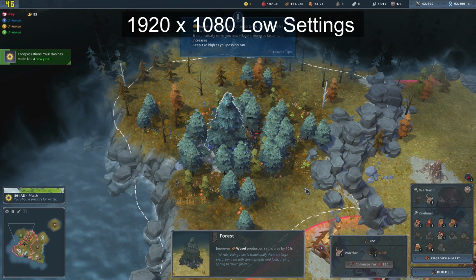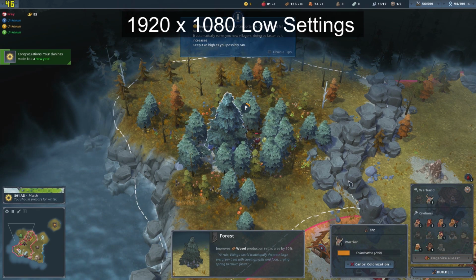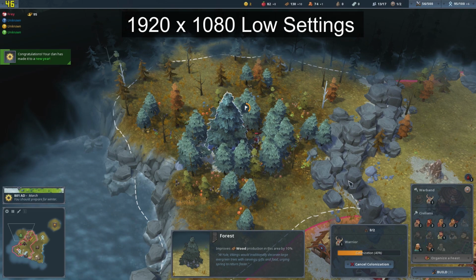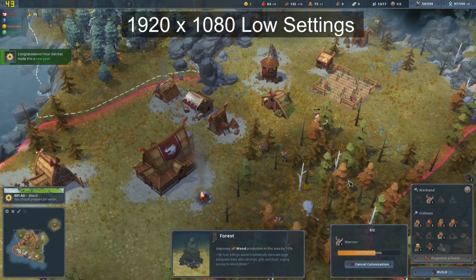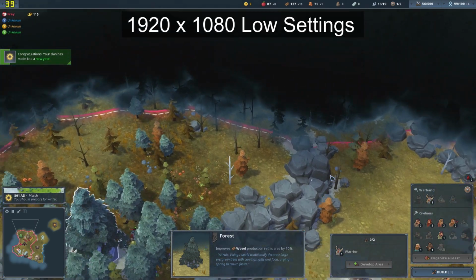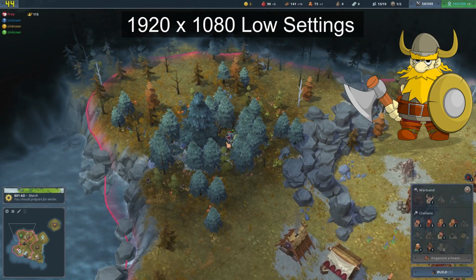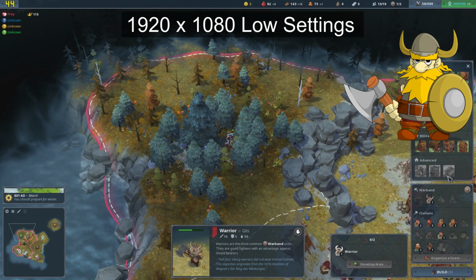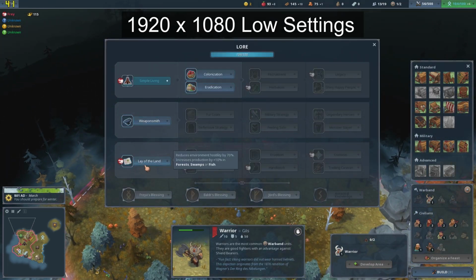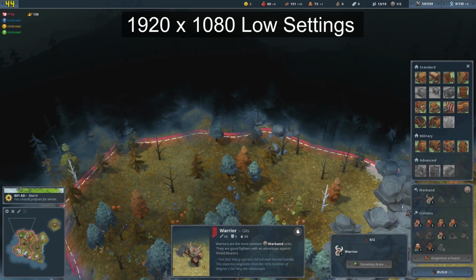We're starting off with Northgard. It's an RTS game similar to Age of Empires with an evolving story, each chapter focusing on different gameplay mechanics. It was released in 2017 by Shiro Games. It's a very fun game with a great storyline where you play as the Vikings to conquer the land. The graphics have a bit of a cartoony look, and the XPS 13 manages to handle the game at 1080p at low settings with relative ease.